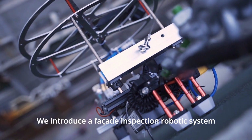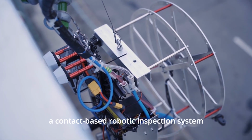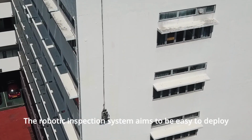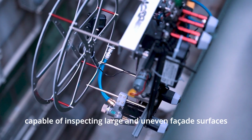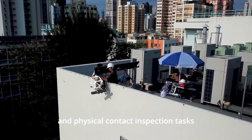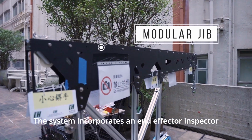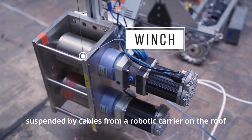We introduce a facade inspection robotic system, a contact-based robotic inspection system. The robotic inspection system aims to be easy to deploy, safe to operate, capable of inspecting large and uneven facade surfaces, and able to perform a wide range of non-contact and physical contact inspection tasks. The system incorporates an end effector inspector suspended by cables from a robotic carrier on the roof.